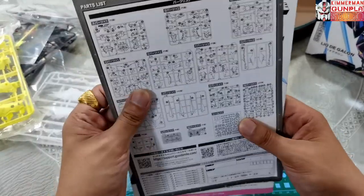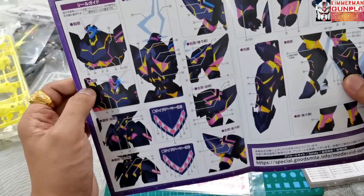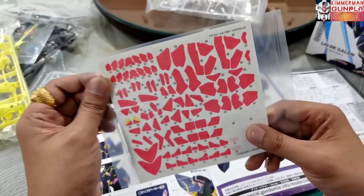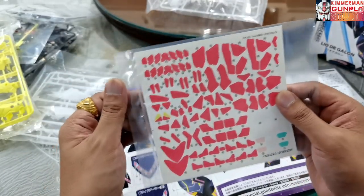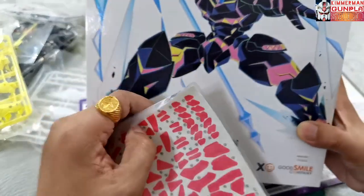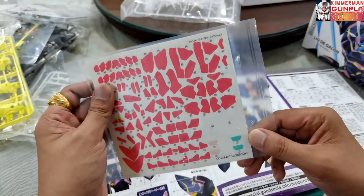And there we have the separated parts list page. We have here the LIO De Galon manual. There we can see the sticker placement. By the way, this kit got a bunch of stickers for the pink parts, or the pink effect parts. So it will complement or contrast the stabilo colored yellow into this silhouette, something like that. So we'll use a bunch of stickers for this kit.